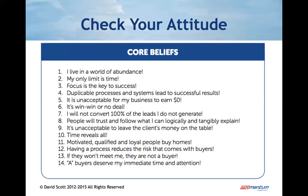But really, we live in a world of abundance, and you're going to save so much time if you can internalize that core belief: if this person doesn't want to meet with me, then there are plenty of other buyers out there. Processes and systems lead to successful results. These are the processes and systems that we're teaching to get people to convert to buying a house, and for us to qualify them to make sure that they're actually going to buy something.